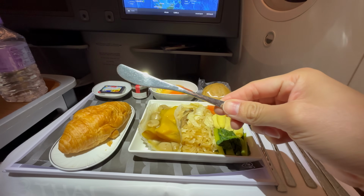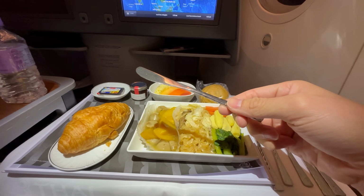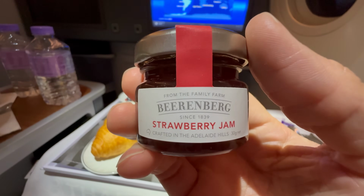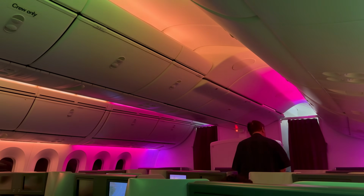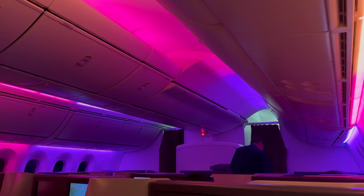A lot of airlines don't give you a separate butter knife for your bread, but Thai Airways does. They serve Beerenberg strawberry jam, delicious. This is my first time flying in Thai Airways business class. Previously, I've only done them in economy, and they've always served me delicious food. And you can have that expectation as well when you fly them in business, obviously. Everything was delicious, high standard and quality, and I love how they give you champagne flute and butter knife.